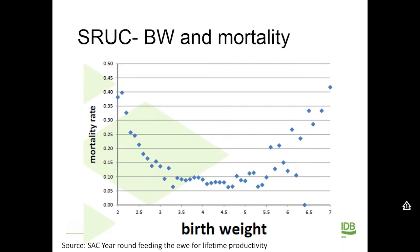And this is also a repeatable piece of work which I think really sums up for me the importance of ewe nutrition and pulling the whole picture together. So along the bottom, and this is some work from SRUC, is birth weight of lambs and essentially their mortality, which is a U-shaped curve. We can see on the far left we've got high mortality in these very small lambs.